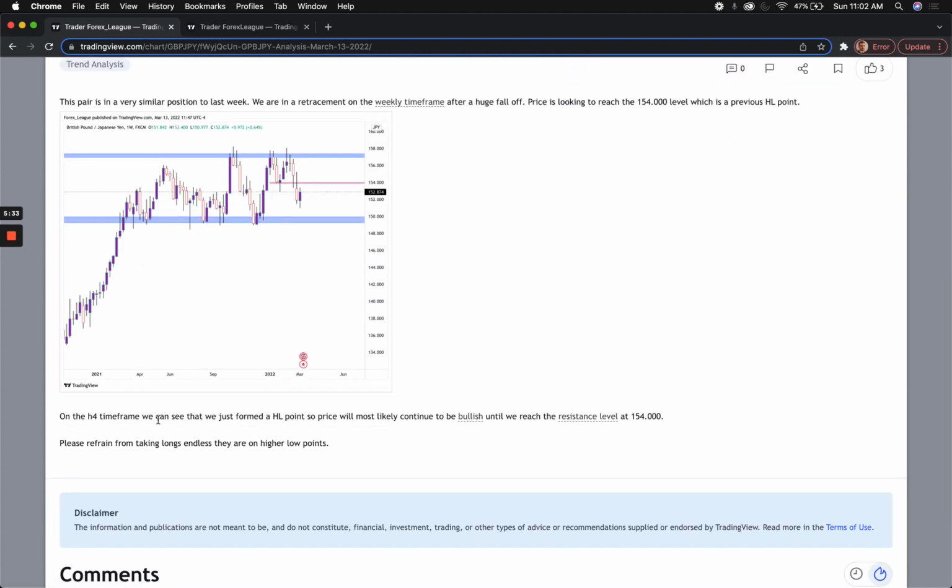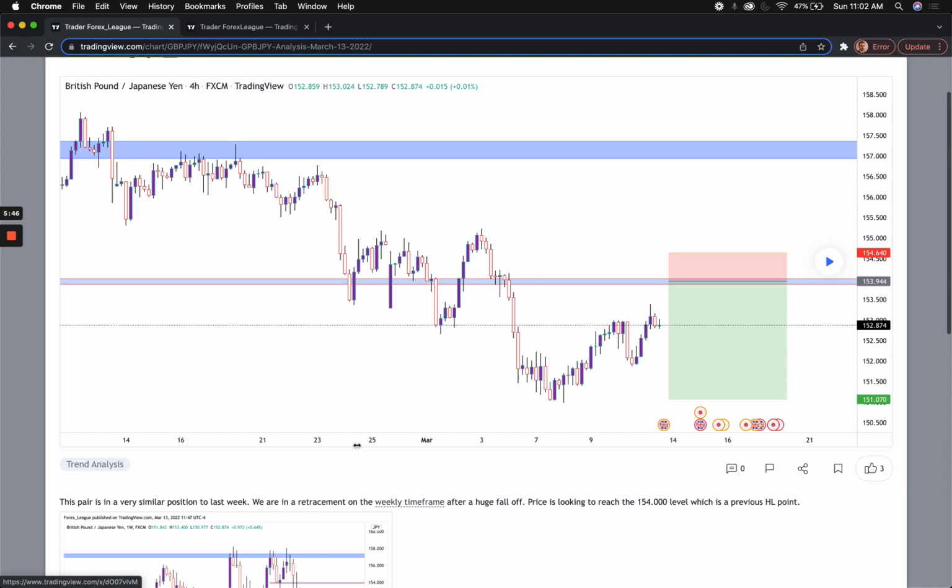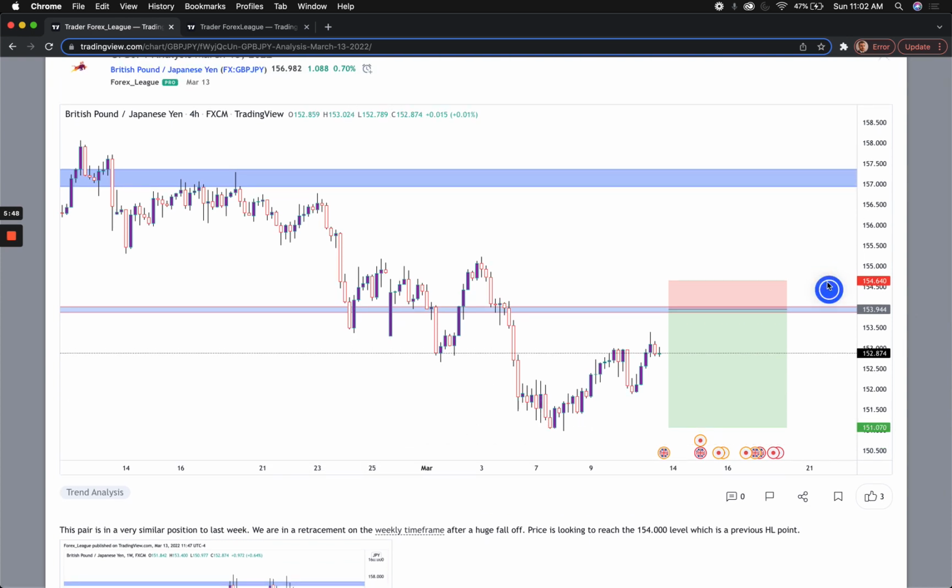And then on the 4-hour time frame, we can see that we just formed a higher low point, so price will most likely continue to be bullish until we reach the resistance level at 154. Please refrain from taking longs unless they are higher low points. Okay, so let's see how this played out.